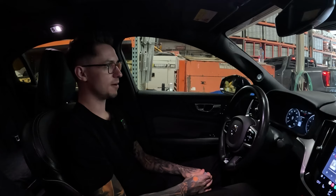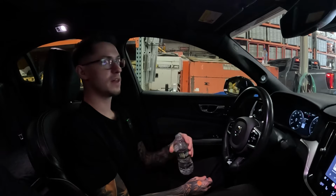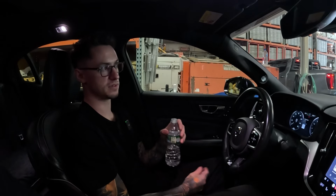Front subs are becoming, I used to not believe in it, I'll be fully honest. And then we started doing them when we started doing a lot of higher end vehicles that didn't have trunk room.